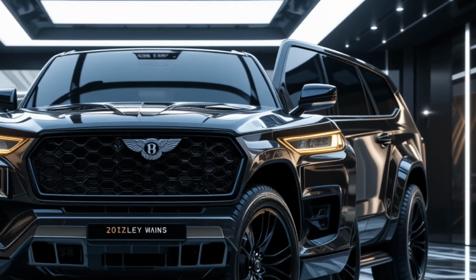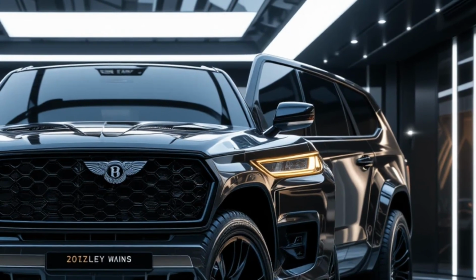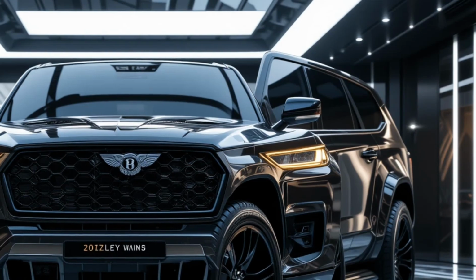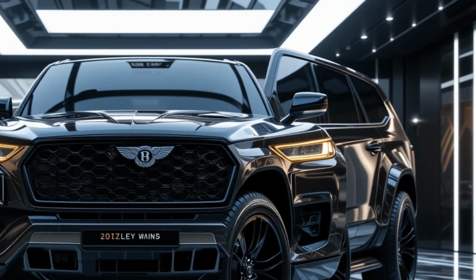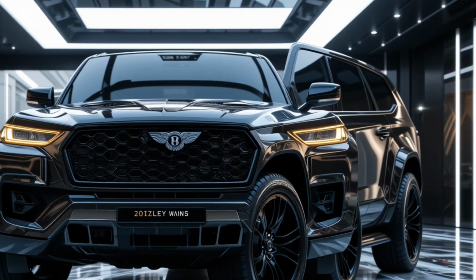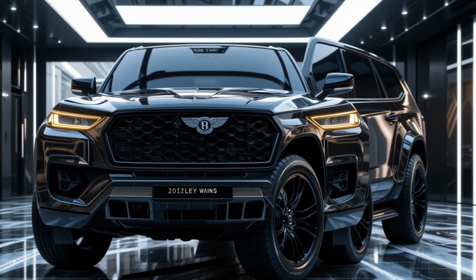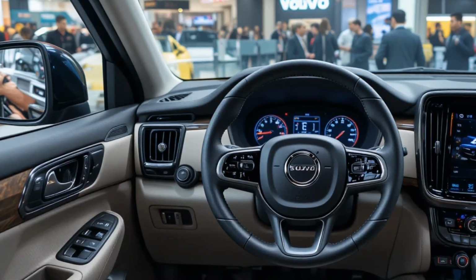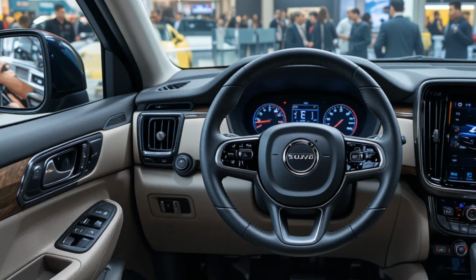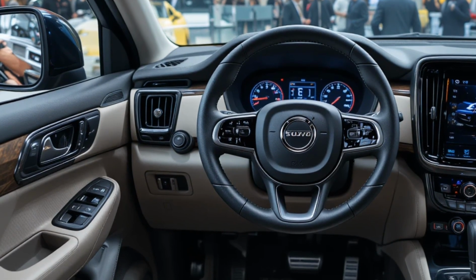On the road, it rides a bit firm but comfortable enough for long-distance drives. Steering feels truck-like, heavy but predictable, and the brakes are adequate for the vehicle's size and weight. Fuel economy isn't its strong suit, averaging around 14 to 18 miles per gallon depending on the engine and driving conditions. But you don't buy a Trooper for the mileage, you buy it for its capability, reliability, and go-anywhere attitude.